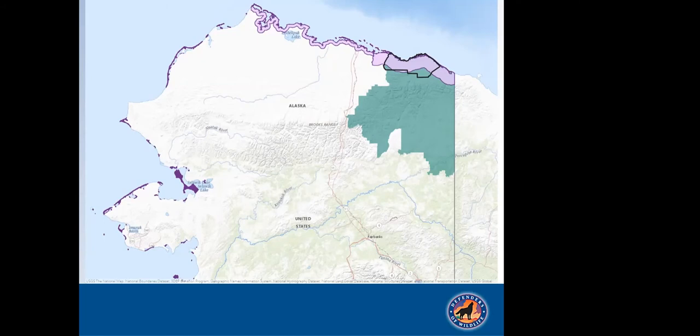The portion of critical habitat that is within the Arctic National Wildlife Refuge is the most important onshore denning area for southern Beaufort Sea polar bears and hosts the greatest density of dens anywhere in America's Arctic.